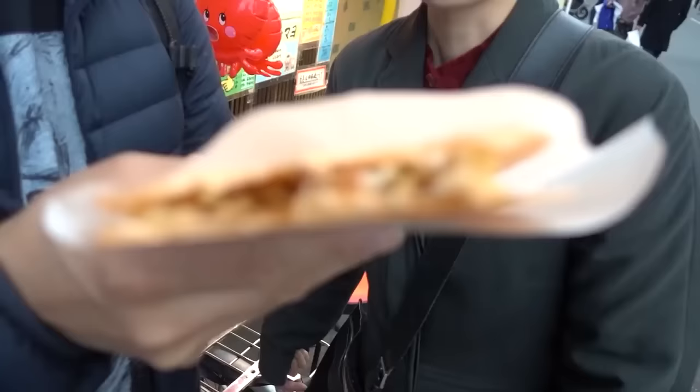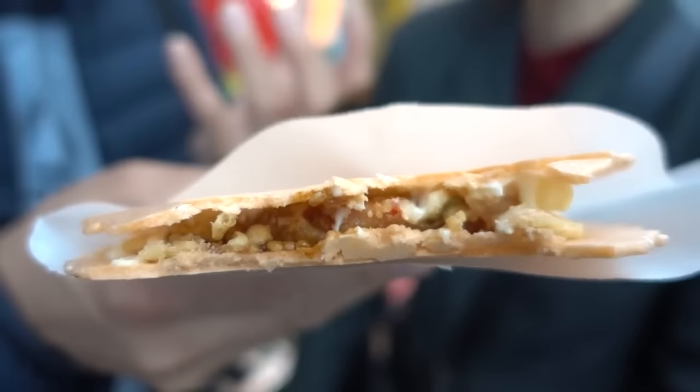So go ahead, Aisa. Really? Yes. Wow. I've had this before. It's really good. Itadakimasu. I'm so excited to have this. It's good, right? All the flavors. Yeah, right? And there's mayonnaise inside it. And sauce. And takoyaki, of course.